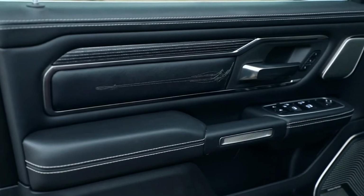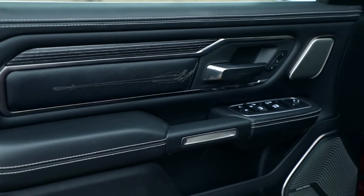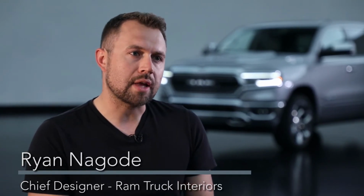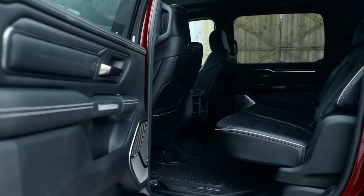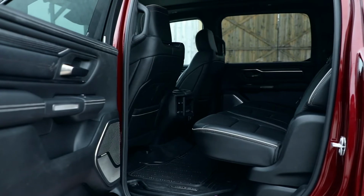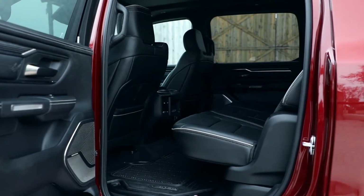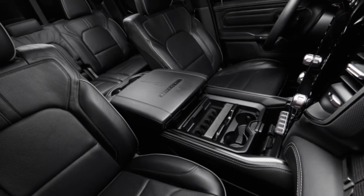Luxury was really one of our top keys with designing the interior. We knew the limit of a luxury pickup truck just wasn't there yet, right? And so we put a lot of effort into the details, the touch, the feel, even the smell when you open the door, where you're inundated with the sense of the leathers. Leather is key. It's your touch and the feel all around the cabin.